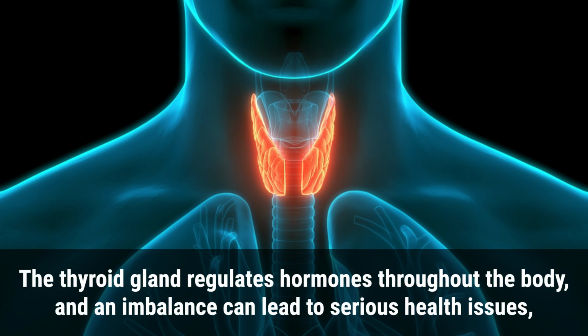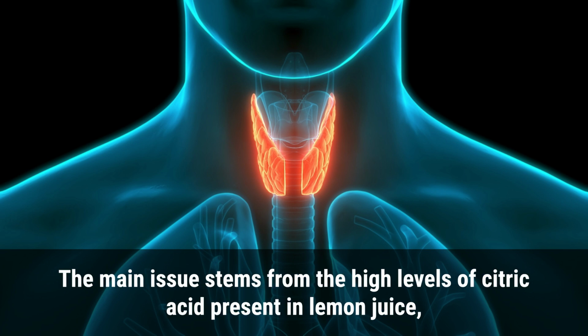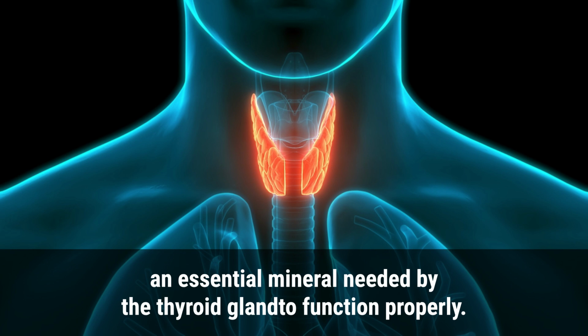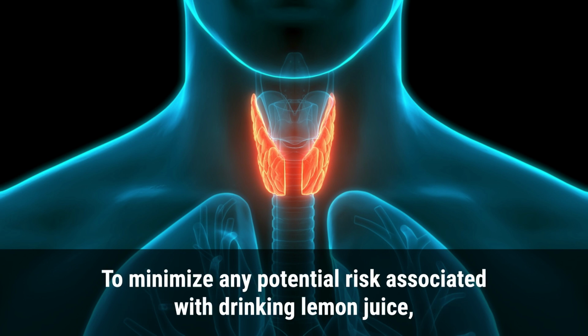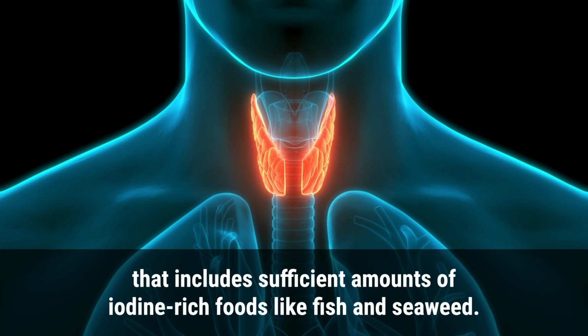11. Interference with thyroid function. The thyroid gland regulates hormones throughout the body, and an imbalance can lead to serious health issues, including weight gain or loss, fatigue, and mood disorders. The main issue stems from the high levels of citric acid present in lemon juice, which can disrupt the absorption of iodine in the body, an essential mineral needed by the thyroid gland to function properly. To minimize any potential risk associated with drinking lemon juice, it's best to consume it in moderation, along with a well-balanced diet that includes sufficient amounts of iodine-rich foods like fish and seaweed.